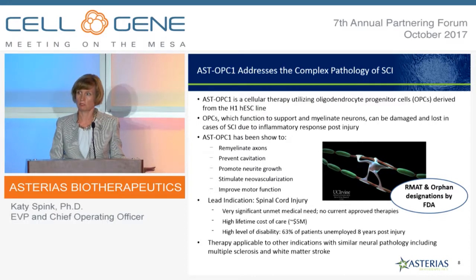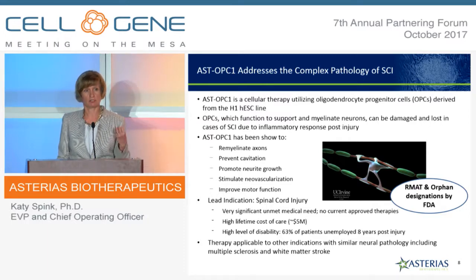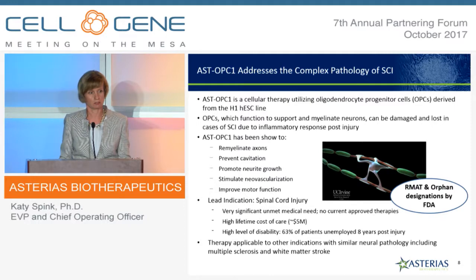These are a support cell in the central nervous system. Their primary role is to mature into oligodendrocytes and to secrete the protein known as myelin, which is responsible for creating the insulating sheath on axons that functions much like the rubber coating on an electrical wire. So it prevents those electrical signals from shorting out when conducted over long distances.